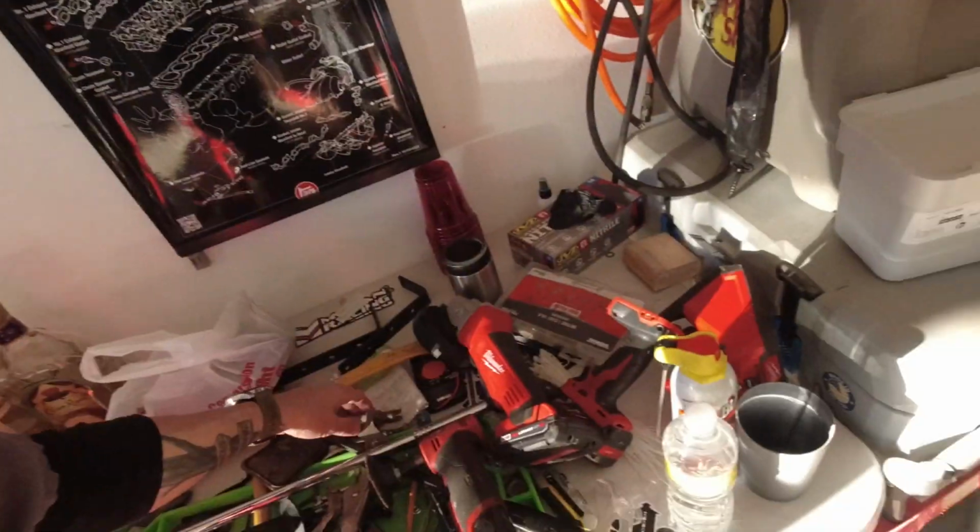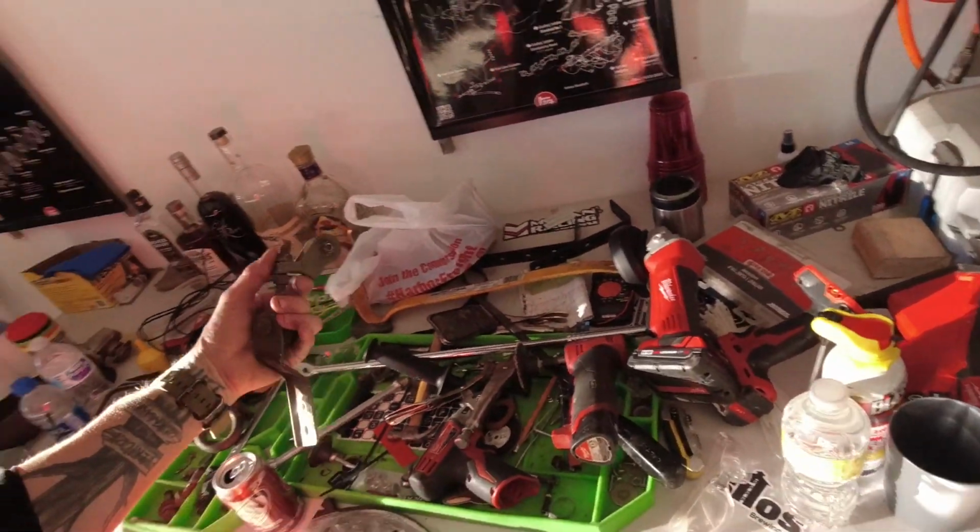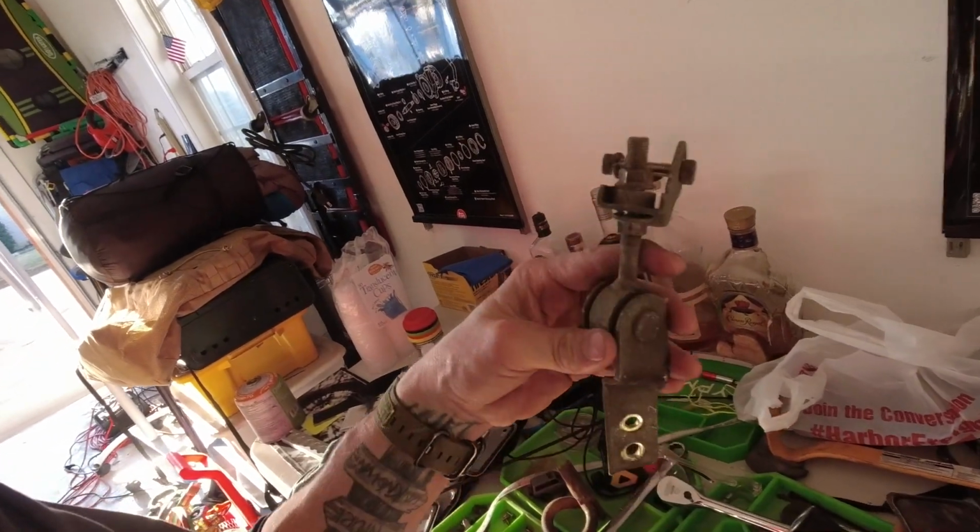Just to show you kind of the madness that goes on, this is my work table. Here's my bracket, by the way. So, got that. I'm excited. Things are gonna be really, really nice.